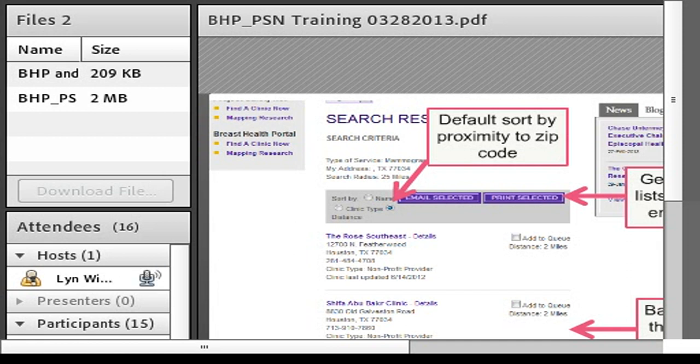The top one there is the Rose Southeast, and it tells you their address, their phone number, and what type of clinic they are, and when it was last updated. So we do try to keep them updated, but you can see the Rose was updated last, I think that says this, it might have been July or August, I can't tell, last year. But then you can see that the Pasadena Health Center, 3 down, was updated just in February of this year. So you can kind of get an idea of how up to date this information is.